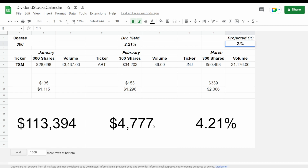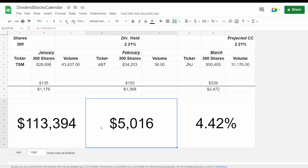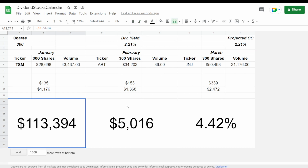I guess 2.42 would be doubling, or 2.21 would be doubling. So that would be doubling. So if you were able to get that, then it's just another way to increase your cash flow from your portfolio. So think of it as like a rental property, right?